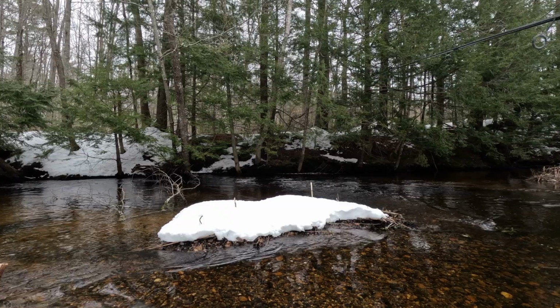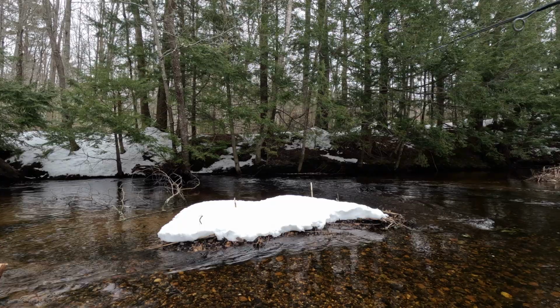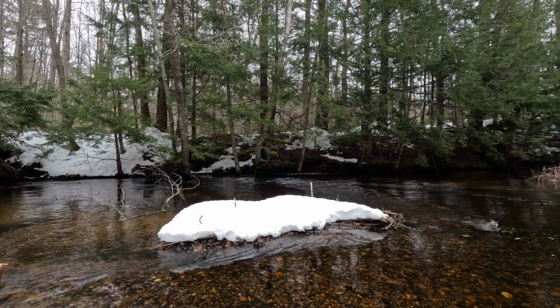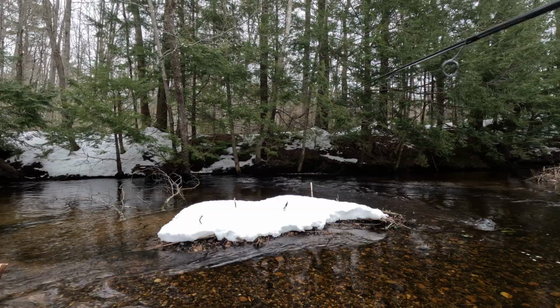Perfect cast right under those overhanging trees. Let it go with the current around that bend a little bit. Nice and deep over there. Skip it up over the bank and get it back out there, guys.